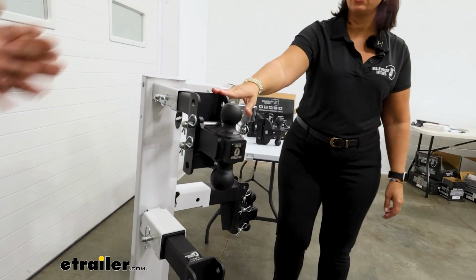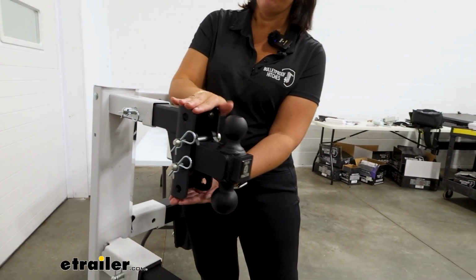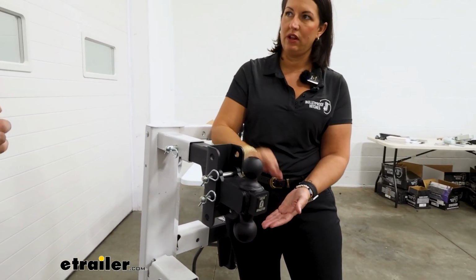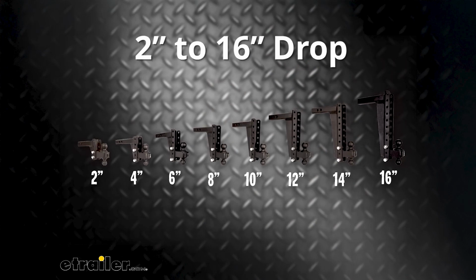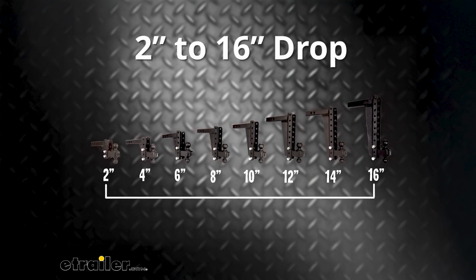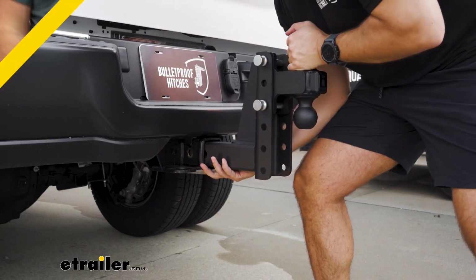So this is considered our 2-inch drop. It has an overall length of 8 inches, but we call it a 2-inch drop because it offers 2 inches of adjustability within the channel of the hitch. And also, the one great thing about all of our products is they can be used in the drop or the rise position without reducing any of the towing weight capacity or the tongue weight capacity.